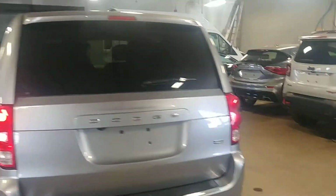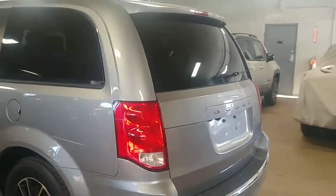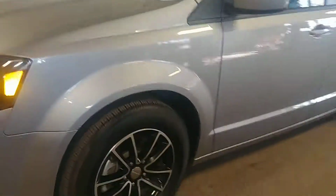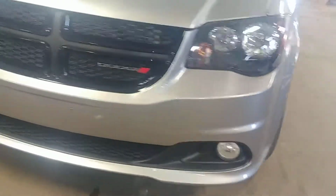2018 Dodge Grand Caravan. It is the SE model, this beautiful gray with black interior, premium sound system, stereo controls, backup camera, alloy wheels, fog lights, only 24,000 miles on this vehicle, and best of all, minimum damage on the body. Your front bumper looks pretty good.